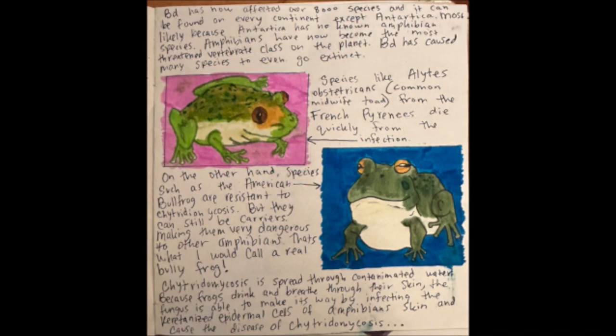Amphibians have now become the most threatened vertebrate class on the planet. BD has caused many species to even go extinct. Species like Alytes obstetricans, known as the midwife toad, from the French Pyrenees, die quickly from the infection. But on the other hand, species like the American bullfrog are actually resistant, but they can still be carriers, making them very dangerous to other amphibians. That's what I would call a real bully frog.